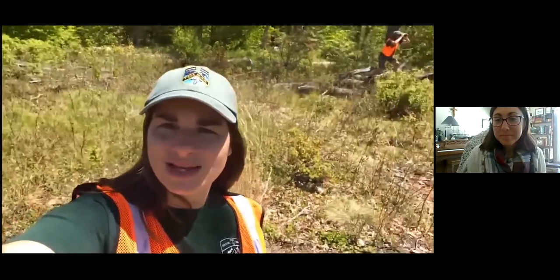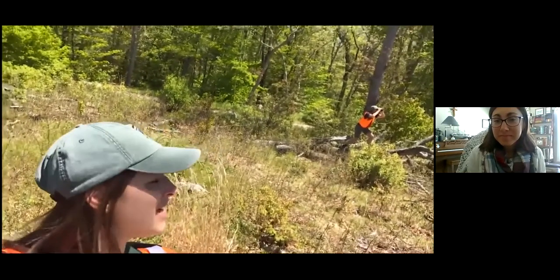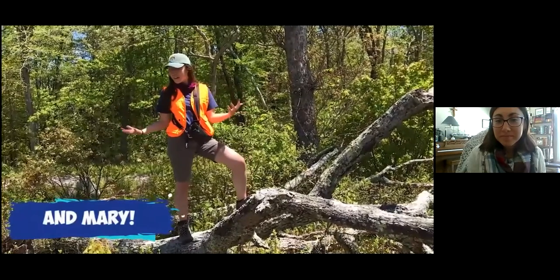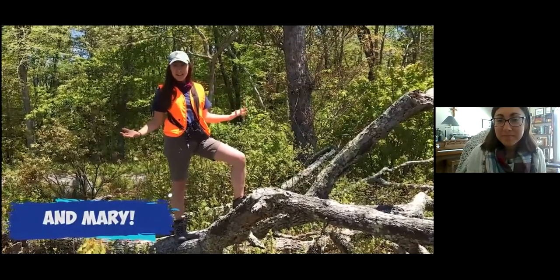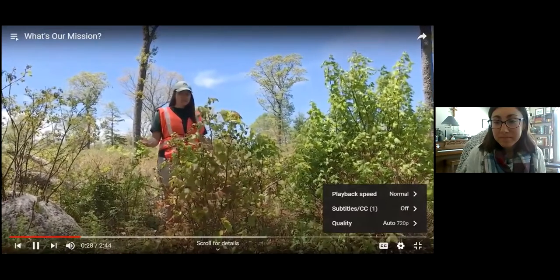Gabby DeMeillon here with the Division of Fish and Wildlife. I was just walking around the Great Swamp Management Area with Mary, but I seem to have lost her. I don't know where she went. Oh, there she is. Mary, what are you doing over there? There's so many things to see here, so many cool plants and animals. It's amazing. You're right, Mary. There's so much awesome wildlife in this management area.